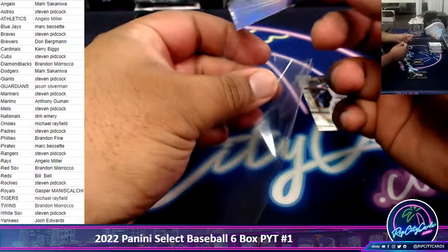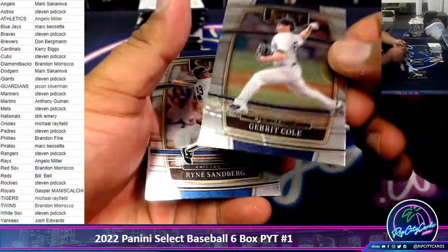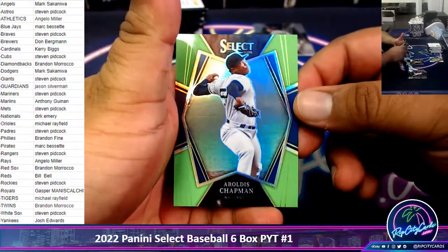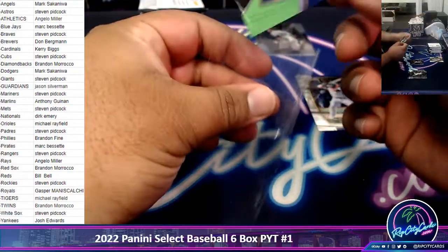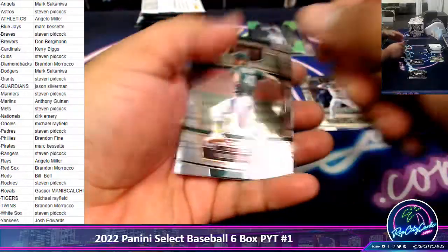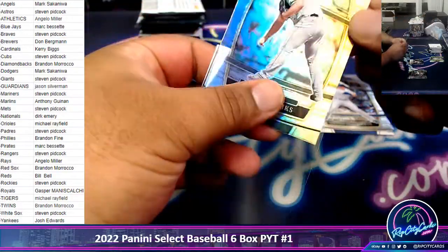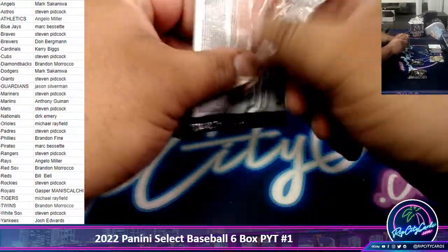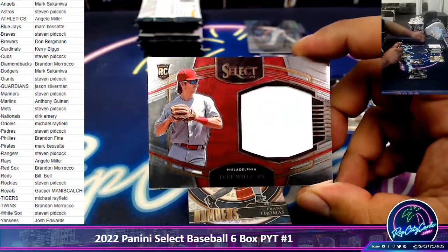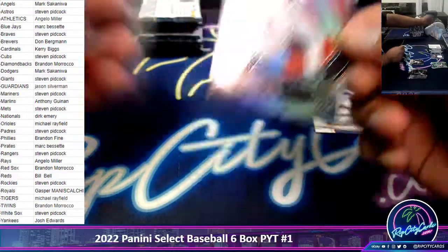Got a Yelich silver. The quality control mishap there. We got a Chapman for the Yankees. $10.99. Got Liam Hendricks, White Sox, silver. We got Luke Williams, Relic Phillies. That's a cool insert. The numbers insert, Frank Thomas, White Sox.